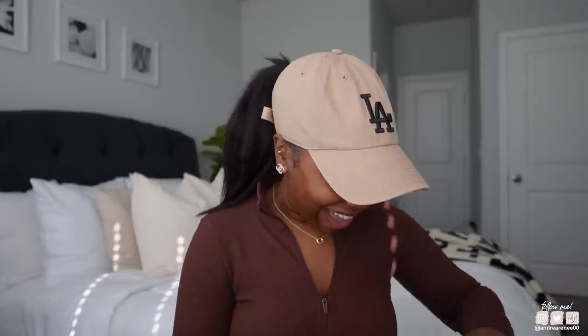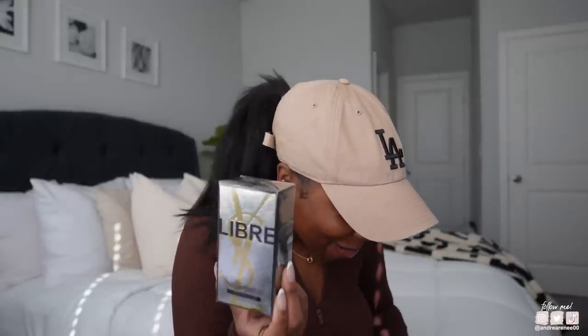Oh! I get so excited, girl, when luxury brands send me stuff. No. No. The new fragrance. That's crazy. And I'm not gonna lie, I did already smell this and I like the original more than this one. Like this one doesn't smell bad at all, but if I had to pick which one I prefer, I would say the original YSL Libre. But that's crazy. I did not know that they were gonna send this over.